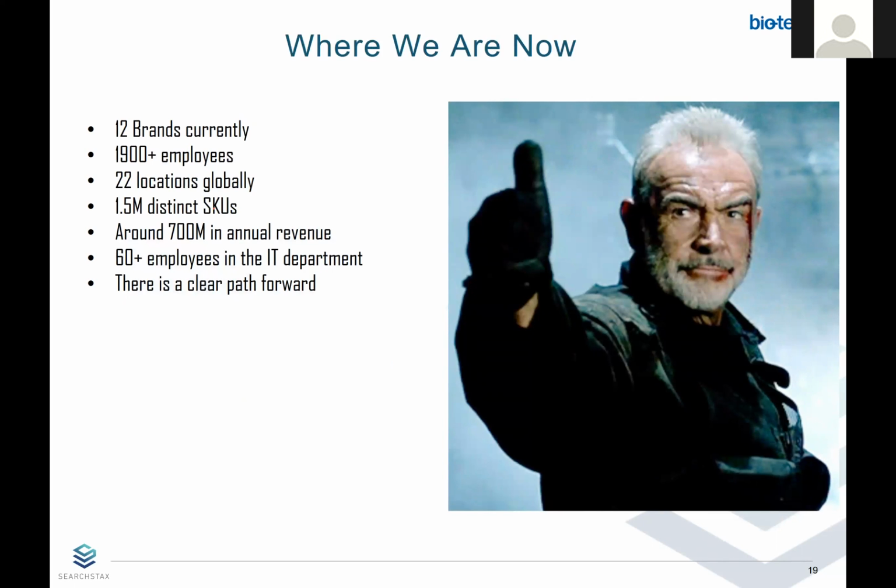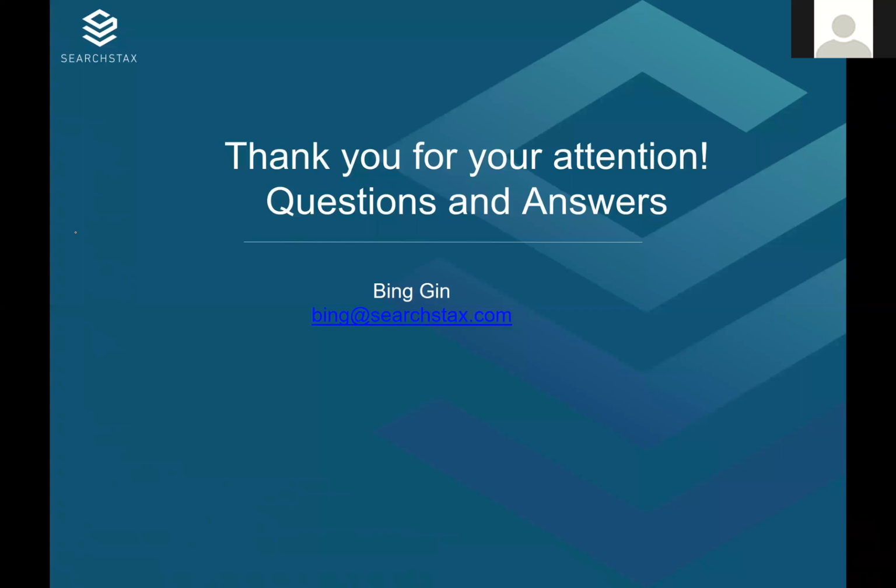We've doubled our revenue since we were acquired, and the nice thing is we've taken that number of IT employees and really grown that up. So we've gone through that rapid growth. Again, it's that balance of being in startup mode while doing this in a large enterprise. So we've got a clear path forward. It's just how quickly we get there. That's what we've got.